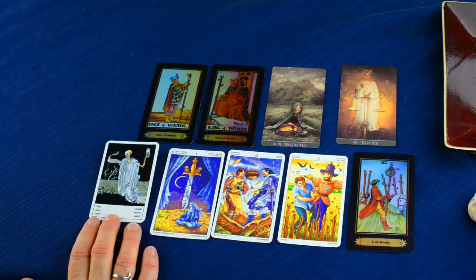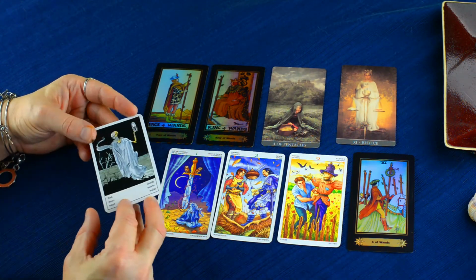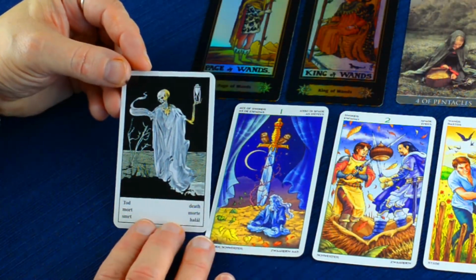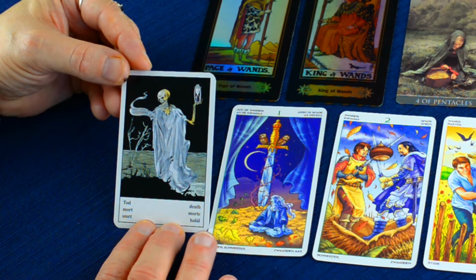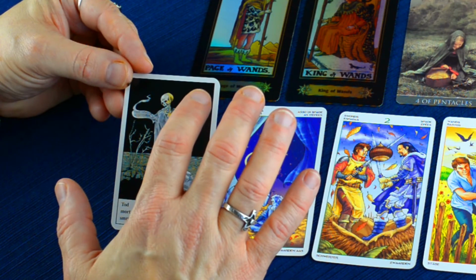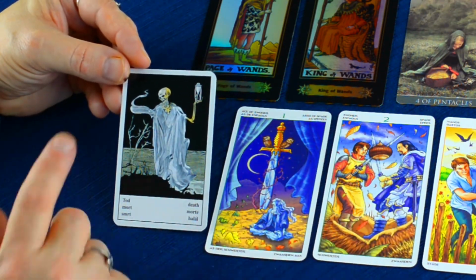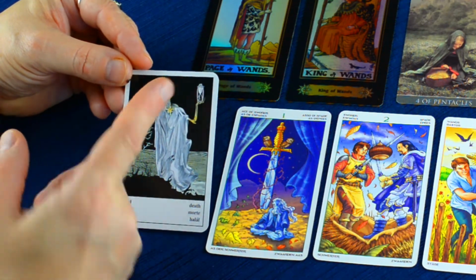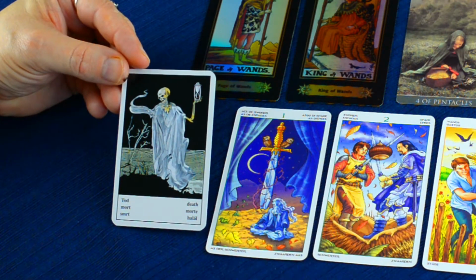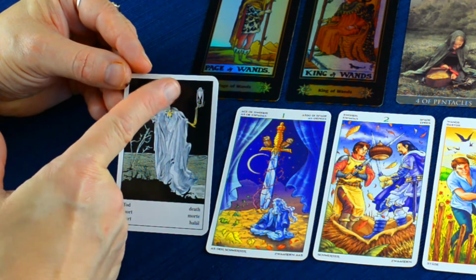It's interesting, this Death card here, in this fortune telling card deck that we have, because he has the time turner hourglass here. It's just starting out. It's like he's just turned it over. So it's almost like, okay, something's ending, but it's time for a new start now. You've got all the beginnings of time going on here.